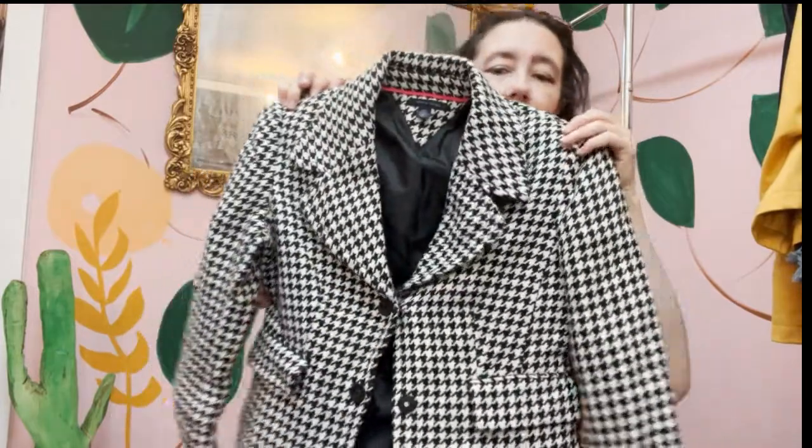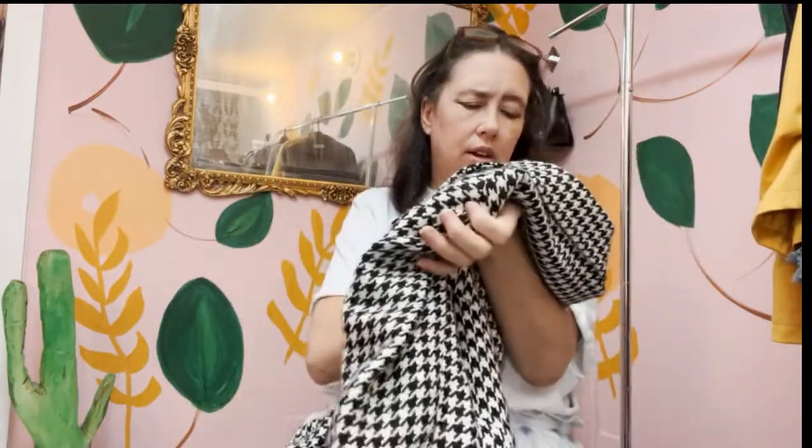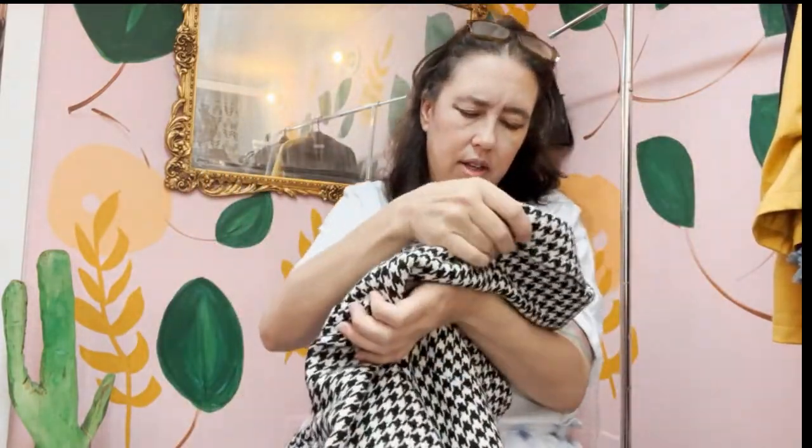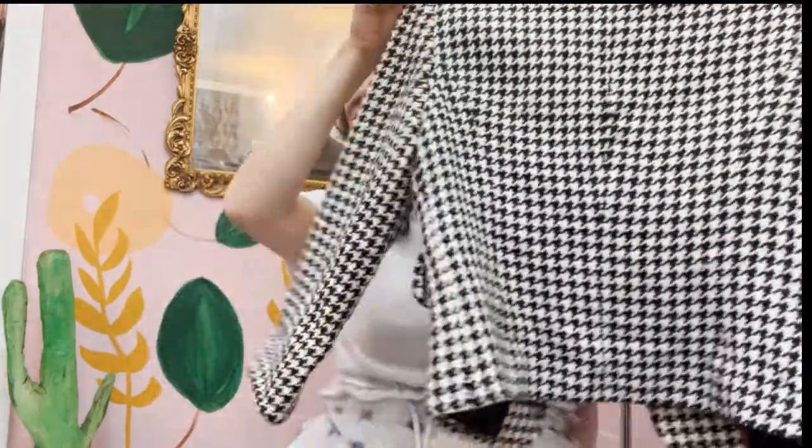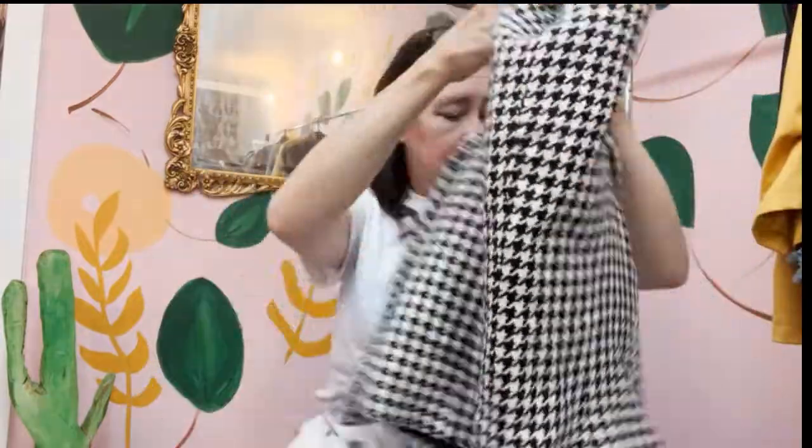Let's see what happens. It is a wool blazer. It's Tommy Hilfiger, size 8. And it's in excellent condition, honestly, you guys. It's a really nice jacket. So somebody just might want to have that for holiday season.